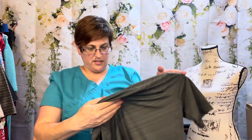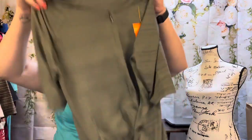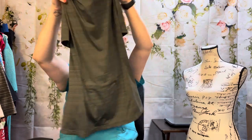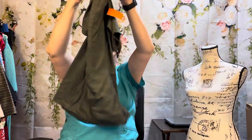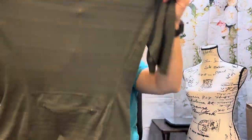Let's see, this is something sporty. Athleta, size small. And it's a short sleeve shirt in like a green, olive green color. It's really cool, like front swirl right there. And then there's a pocket, a zip pocket in the back, right at the booty. Right at the booty, so you can put your phone in there and look bootylicious.